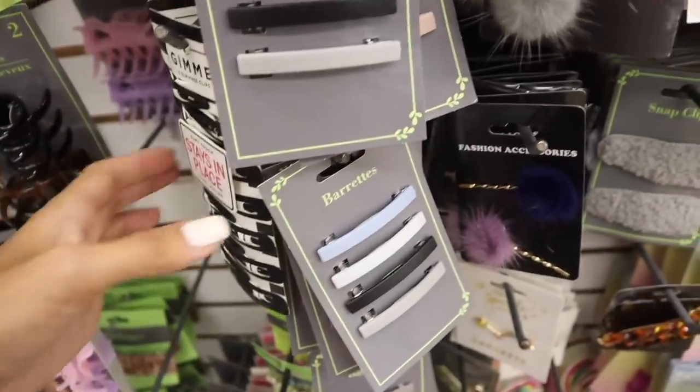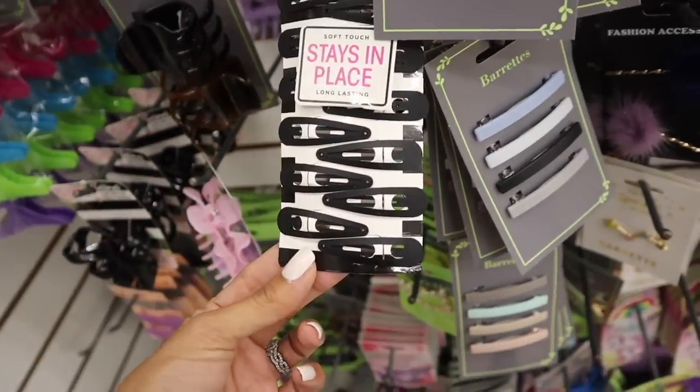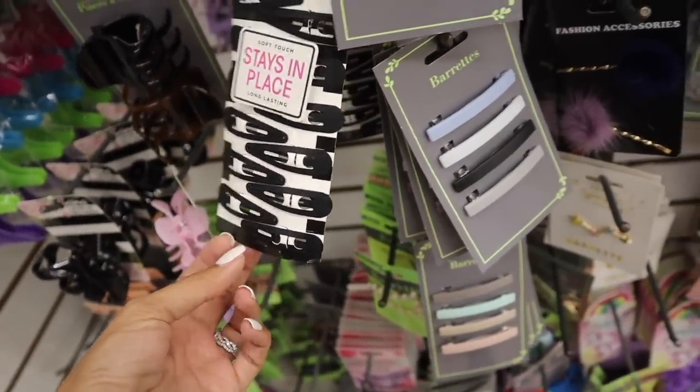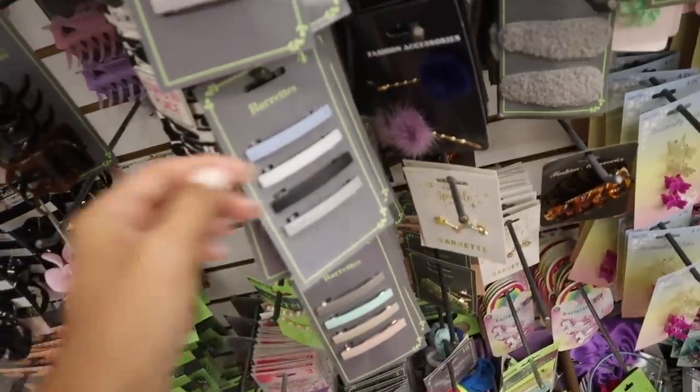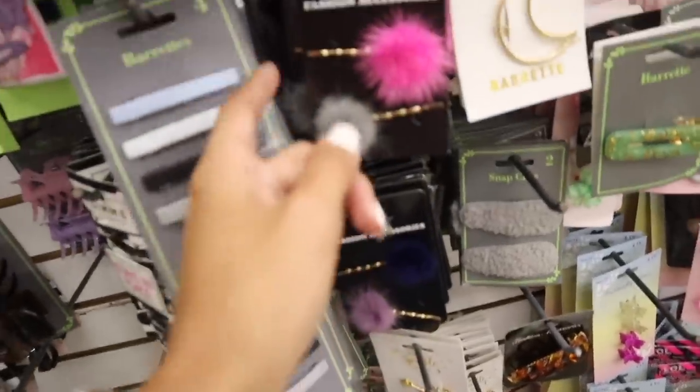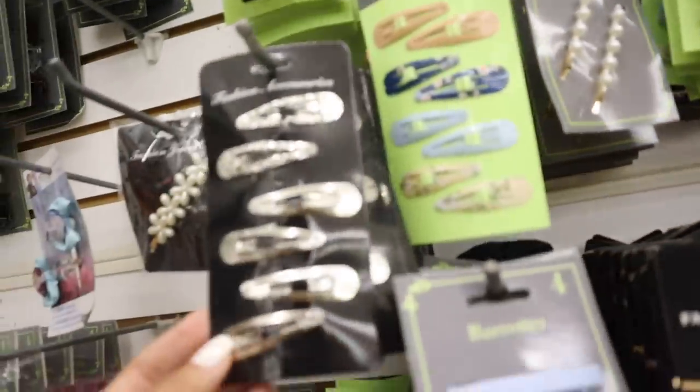So Gimme is found at Walmart for sure. So these are the stay in place clips. Really nice. Let me know if you guys like these clips. They even have barrettes and different color variations. And I love the pom-pom clips too. They're so cute. And look at these fashion accessories also.